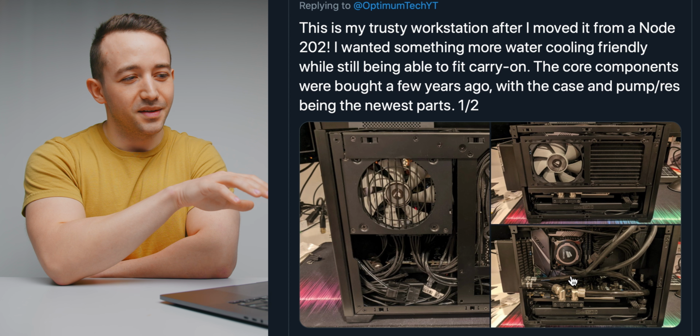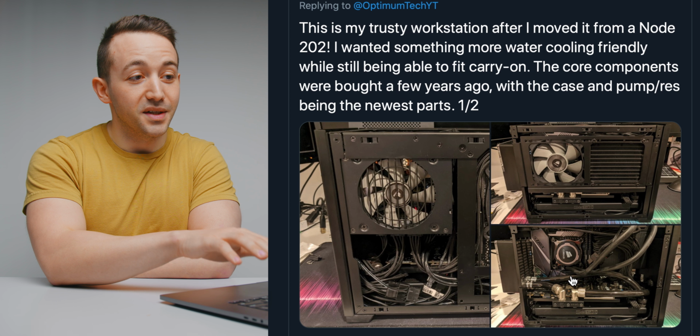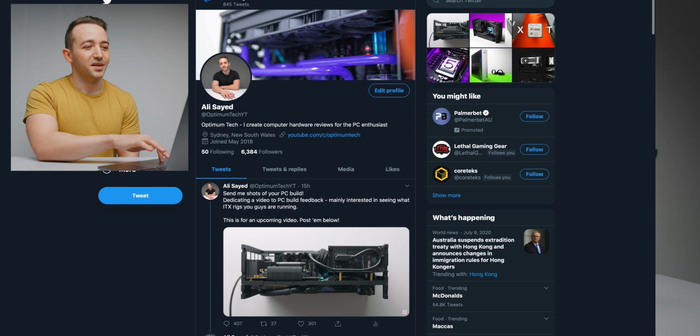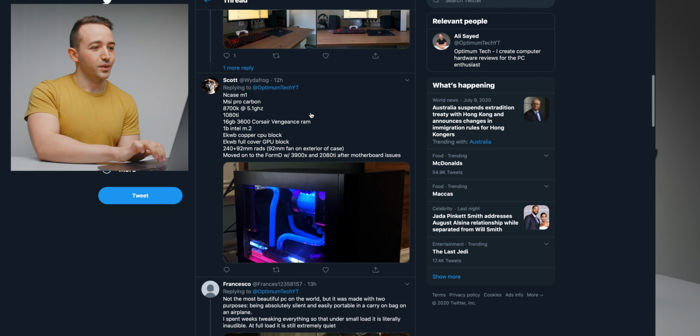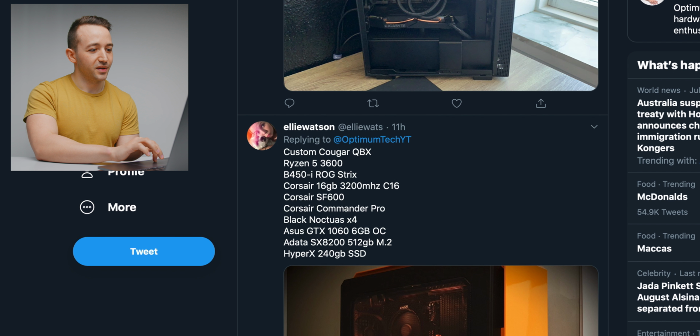Overall, cramped builds like this are always going to look a bit messy, but great job, Alex. I'm sure that build is handling whatever you're putting it through quite well. And I've got to say, there are a lot more custom loops here than I expected, especially in the end case. Some Sliger cases here, but I'll tell you what, let's pick a more mid-range one, just give the mid-range builds a bit more love.